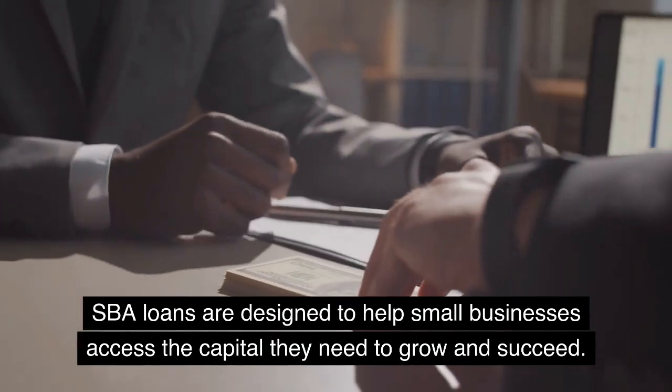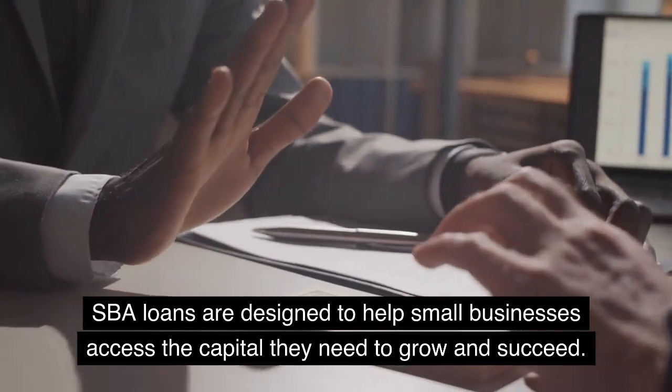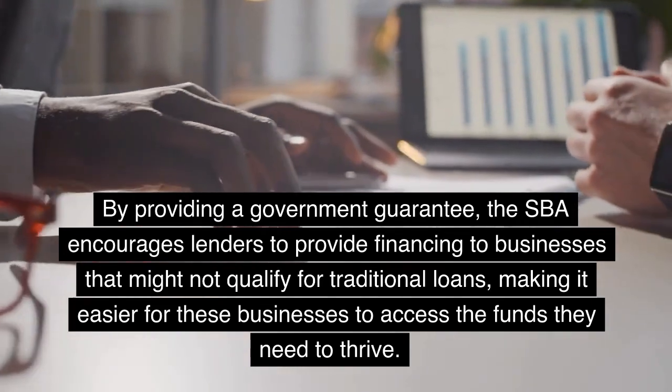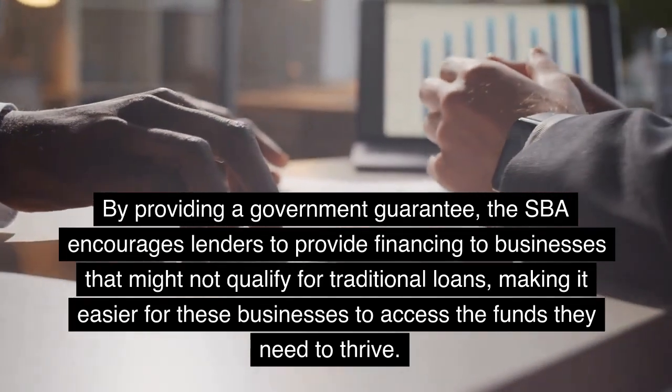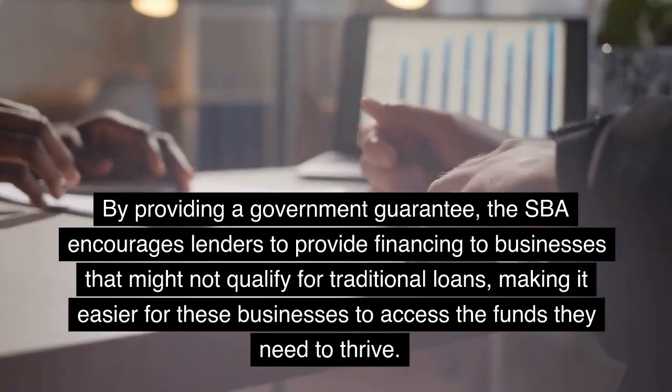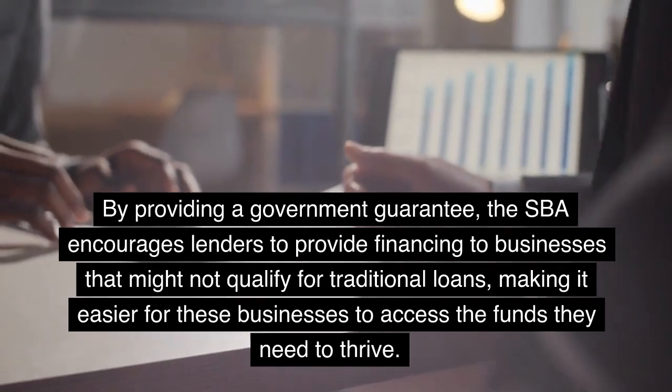SBA loans are designed to help small businesses access the capital they need to grow and succeed. By providing a government guarantee, the SBA encourages lenders to provide financing to businesses that might not qualify for traditional loans, making it easier for these businesses to access the funds they need to thrive.